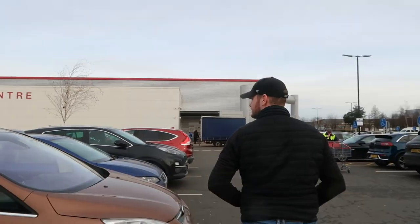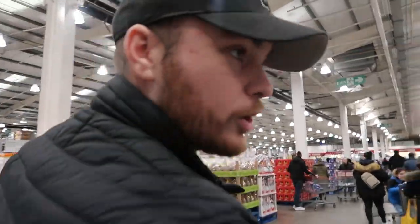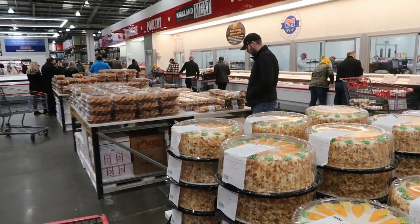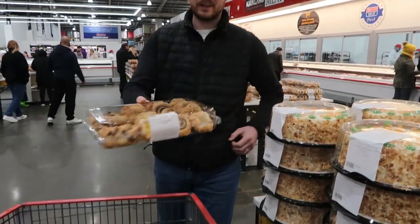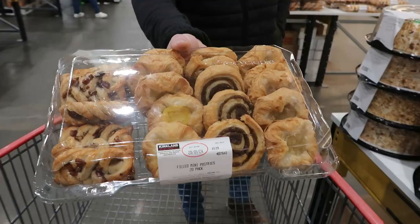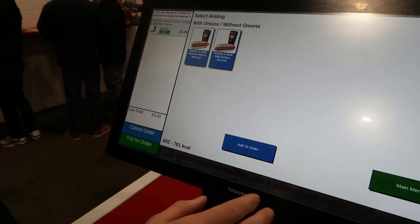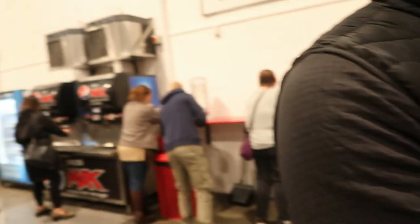Reporting live from Costco Wholesale. It's the greenest place in the world. The best section. Dan's eyeing up some buns. Or is it the pastry section? Oh, nice. Oh wait, do we pick the soda or is there a soda machine? Yeah, oh, it's there.